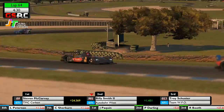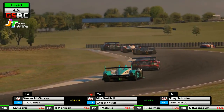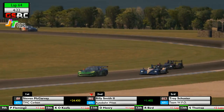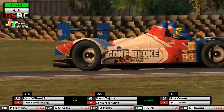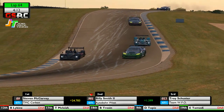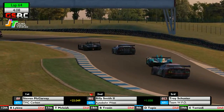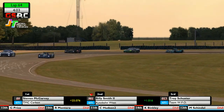Tejada looking to the inside, trying to get a run to get away from Owens. Can't quite find a spot. Yeah, meanwhile, Schuster's falling back off of these guys now. He's going to need a little bit of help to get back in the game. That's Tinsey who just snuck by him. Well, he might get it right here as Owens goes by. Yeah, he's going to slow up Smith just a little bit through MG. And now it looks like Tinsey has to work his way past Smith.